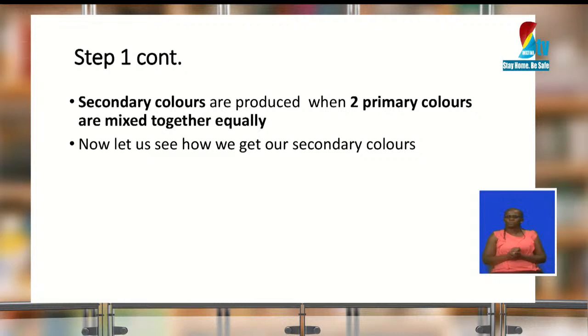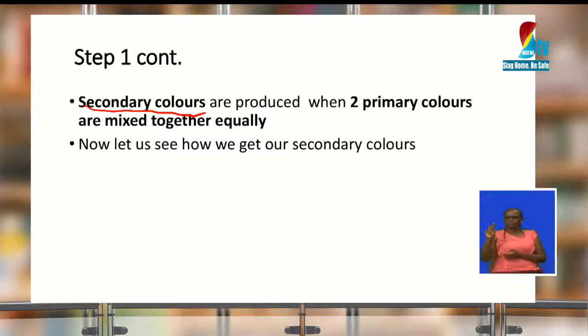So we said we are going to talk about two groups of colors. We said they are primary colors and they are secondary colors. What are secondary colors? Secondary colors are produced when two primary colors are mixed together equally.